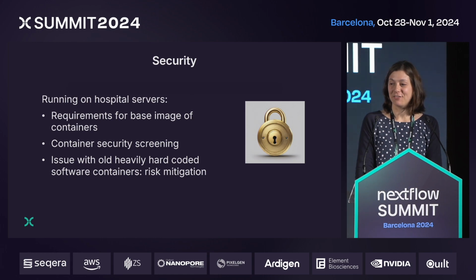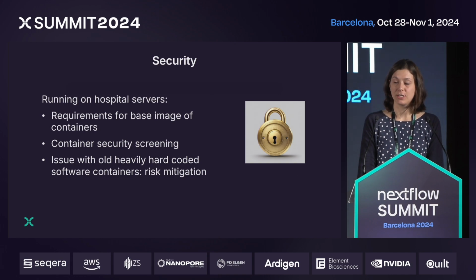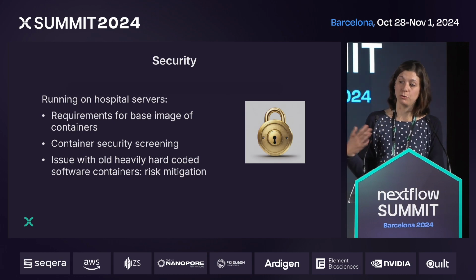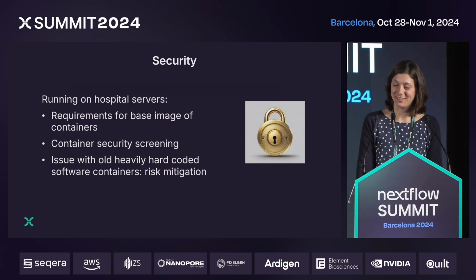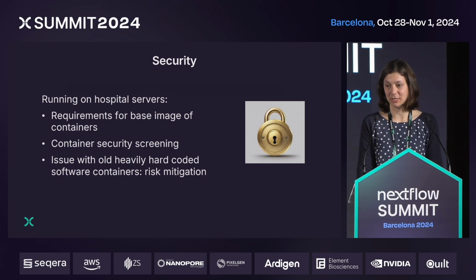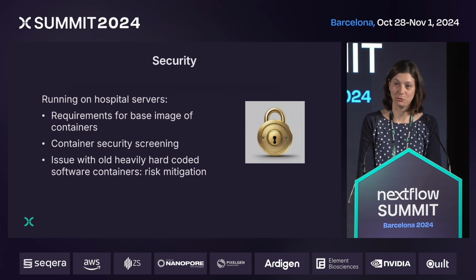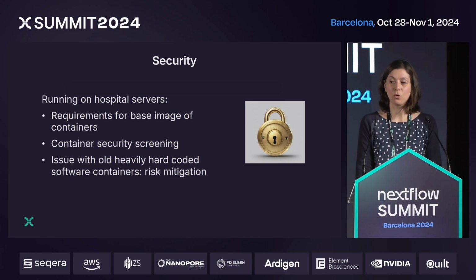So there are some requirements that we have to obey in that respect as well, which is that a certain base image has to be used, which leads to some conflicts, and there is going to be a routine security screening on the containers. And now there is a constant problem with really nice research-based software that is fantastic. All the clinicians want it, but it has not been updated in a few years, and it's not passing those security screenings. And then how can we risk mitigate?